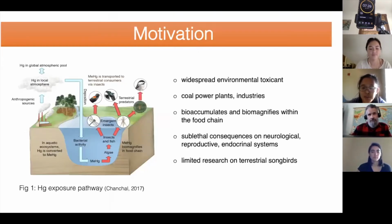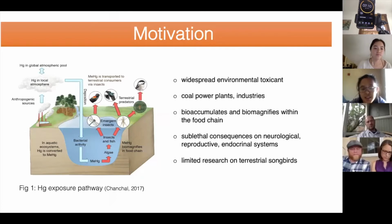As many of you might be aware, mercury is a persistent environmental pollutant that is released from anthropogenic emissions like coal power plants and other industrial point sources. Once mercury is released into the atmosphere, it enters the aquatic and terrestrial ecosystem where it is converted into methylmercury, and this is toxic as it bioaccumulates and biomagnifies within the food chain.